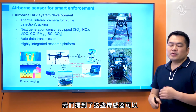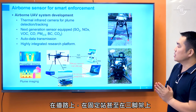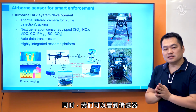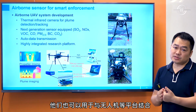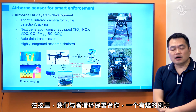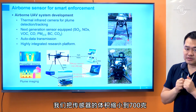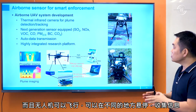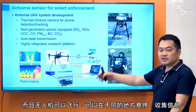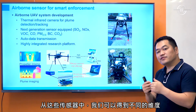And now we've mentioned these sensors on the road, stationary, and on a tripod. At the same time, because the sensors are so small and so light, they can also be on board drones these days. And here we work with the Hong Kong EPD. In an interesting example, we shrank the sensors to 700 grams and put them on the drone. The drone can fly and hover in different places, and the air quality information from these sensors can give us a different dimension.